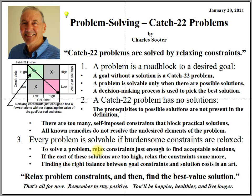To solve a problem, relax constraints just enough to find some acceptable solutions. If the cost of the solutions is still too high, relax the constraints some more. What you're looking for are feasible solutions. Finding the right balance between goal constraints and solution costs is an art. The only way to resolve an insolvable problem is to redefine it so that it is solvable. This means changing the parameters, those constraints that define the goal, to allow more solutions for removing any existing roadblocks.